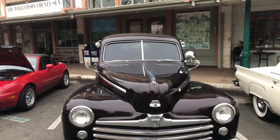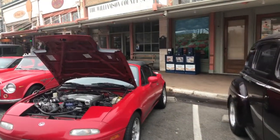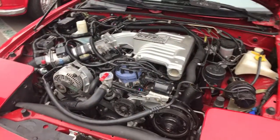Ford. It's not just deluxe, it's super deluxe. Super deluxe, yes. And then the Miata with the Ford 302 engine in it. Yeah, it is. It really is.